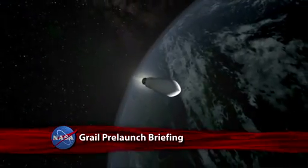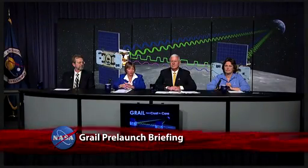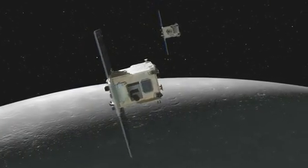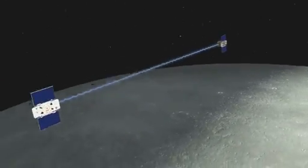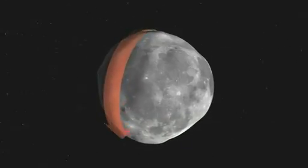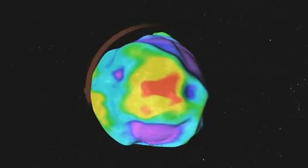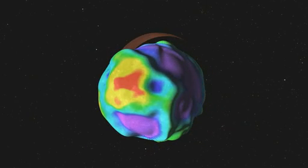With the launch of NASA's Gravity Recovery and Interior Laboratory spacecraft drawing closer, GRAIL scientists held a pre-launch briefing to discuss their mission. Trying to understand how the moon formed and how it evolved over its history is one of the things we're trying to address with the GRAIL mission. GRAIL will fly twin spacecraft in tandem orbits around the moon for several months to measure its gravity field in exceptional detail. GRAIL is expected to answer persistent questions about the makeup of the moon's interior and thereby help scientists better understand how Earth and other rocky planets in our solar system form.